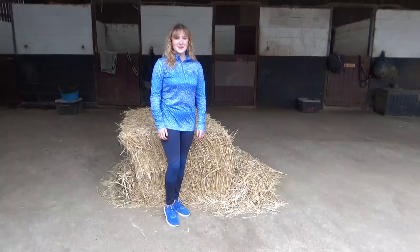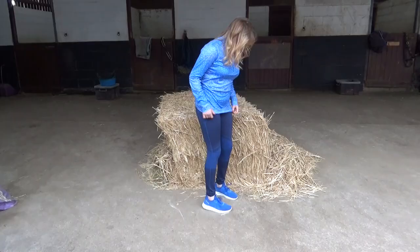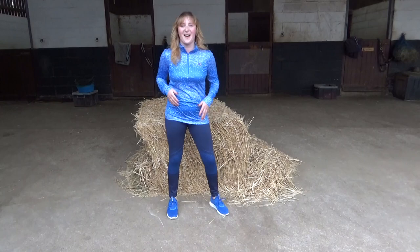So I've come here to the yard to do some try-ons of all the stuff that I've just brought out of the packages. So the tights are a little bit on the small side. I would go a size up. And honestly, this shirt is actually my favourite. I adore what it's doing. Yeah, I love it.